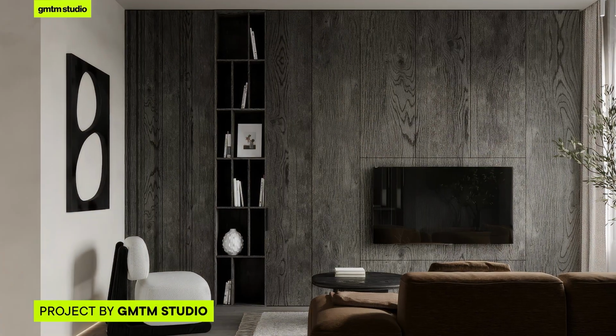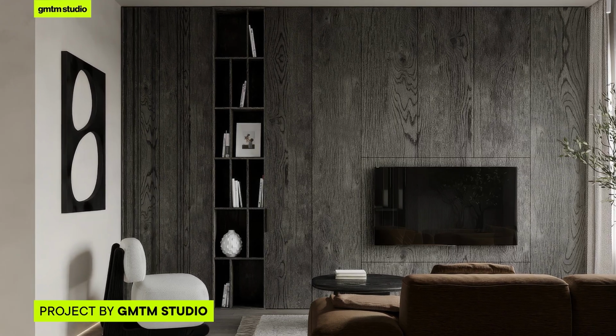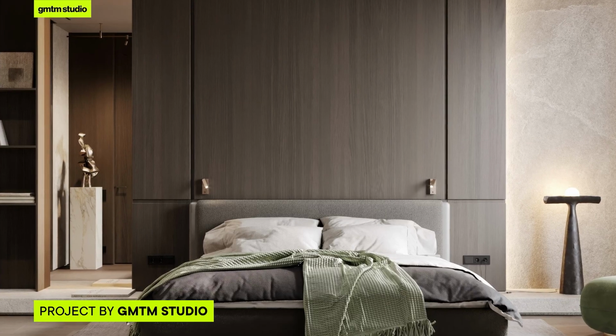Wall panels. Wall panels always look better than a plain painted wall. They add a cozy feel, especially if you use natural materials like real wood, which also makes the space feel more high-end. So, wooden panels and custom pieces, these are great options to elevate your interior. But what if you don't have the budget for custom-built pieces?